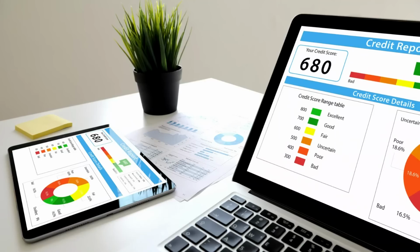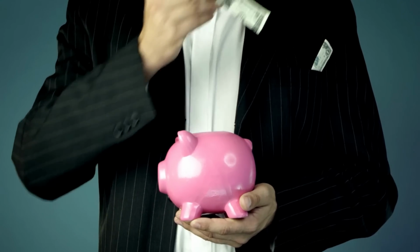Oftentimes, you can work on things like improving your credit, maybe saving a little bit more money down, that puts you in a better position. So by having this conversation early, you'll put yourself in a better position to actually buy a home.